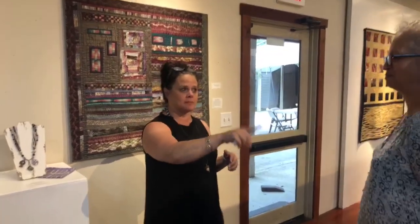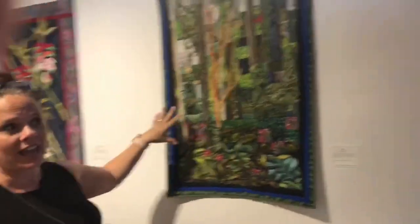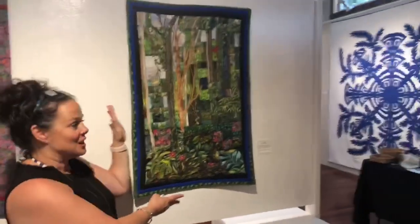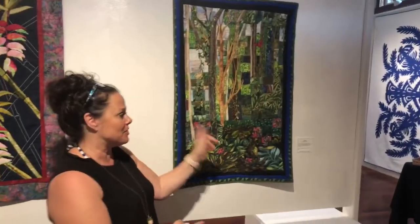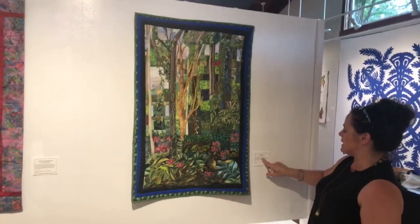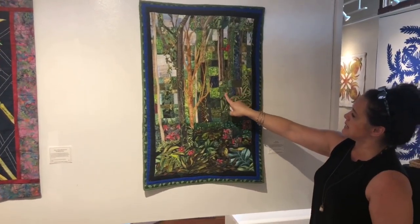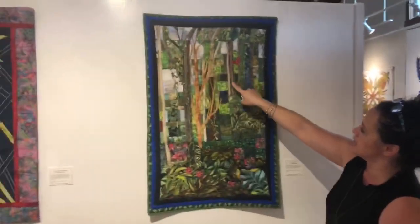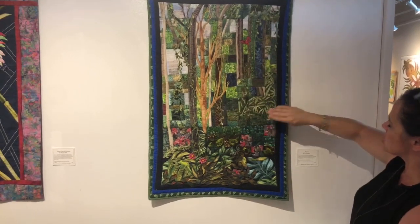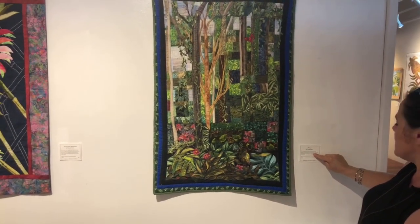Well, I definitely want to show them this other piece by Val Brewer, because Val was the one that yesterday gave us the tutorial on the pet portraits. Do you guys remember Val? This is one of Val's pieces, so I definitely wanted to share it. The background of the forest is pieced. You can see she's got some piecing going on here. Do you see all the different piecing of the blocks? The foreground is appliqued and embellished.